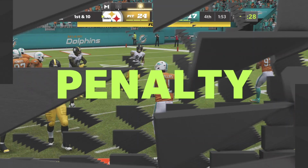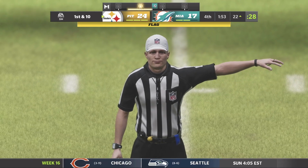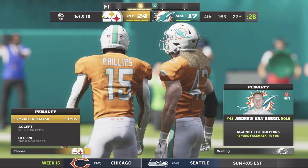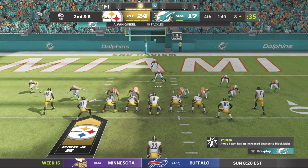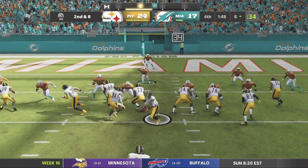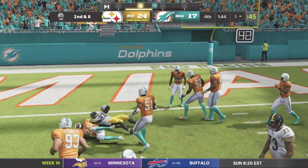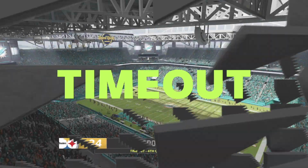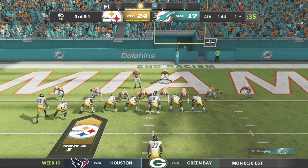Flag on the play, so this one's likely coming back. But no, they are going to call face mask. I did not see a face mask on that tackle at all. But they will get Van Ginkel for a 15-yard penalty. Now they're at the 8. Handoff to Najee. He shows some patience and gets to the 1. We call a timeout. And now we have no timeouts remaining.